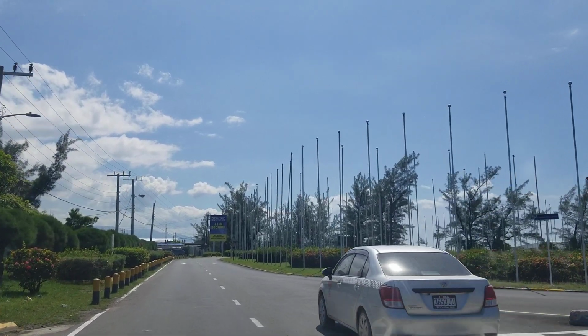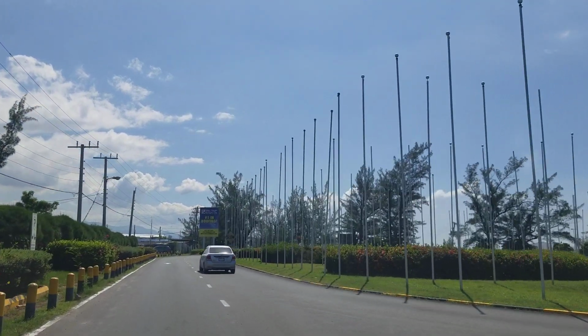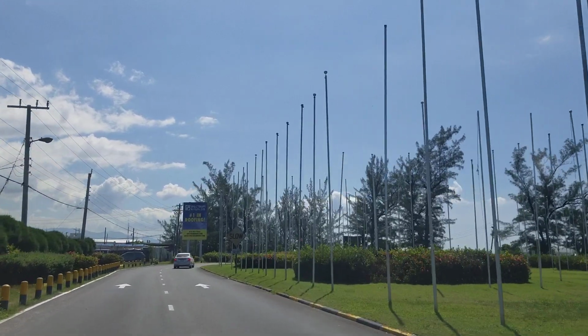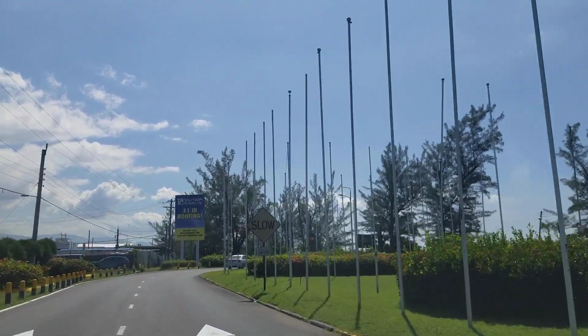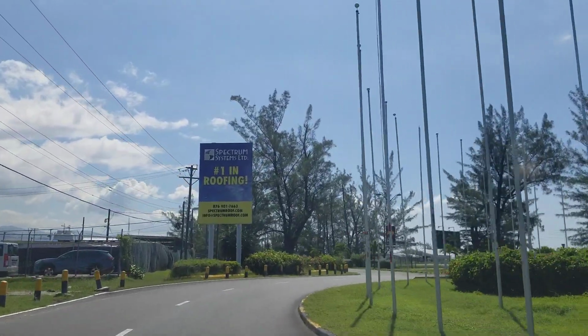Now, this airport sits on the Caribbean harbor. So when planes are landing, they come over the harbor and then land on the runway. So it would be very hard and very expensive to extend this runway.